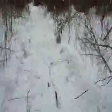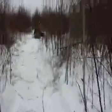Anyways, Dad's up ahead waiting for me. So I'll take the snowshoes off, go join up with Dad, and we'll head her on home for the night.